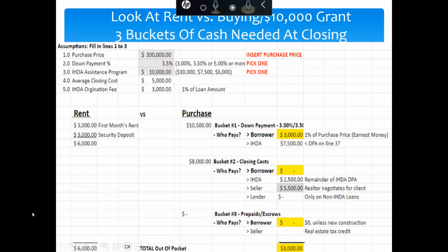Couple things to remember here. IHDA can pay. IHDA's got $2,500 still remaining in that $10,000. They only use $7,500 for the down payment bucket, so there's $2,500 still remaining. Now, in today's environment, possibly the seller may or may not be able to give a credit for $5,500.